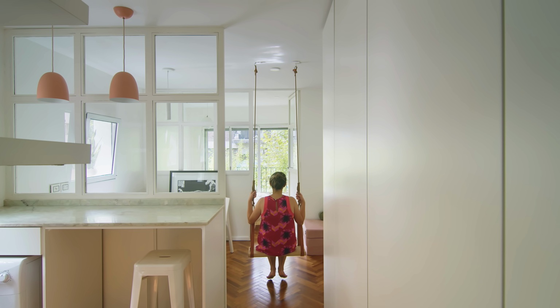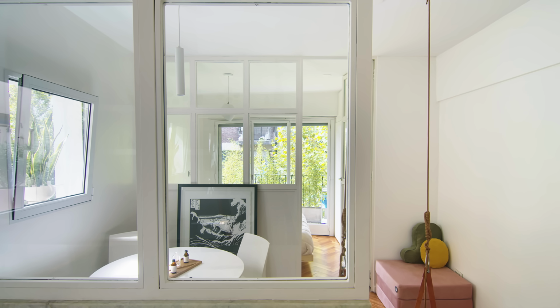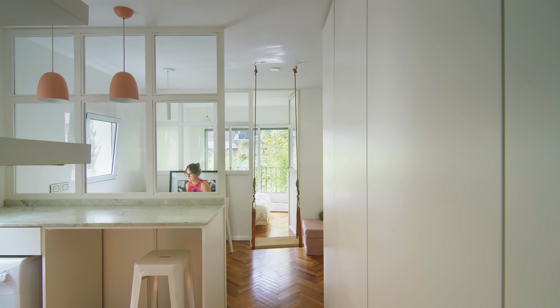The idea was to create a unique white and airy atmosphere. Using glass panels as walls allows the light to flow through all of the rooms. The apartment is about 30 square meters, 3.25 meters wide and 9 meters deep.